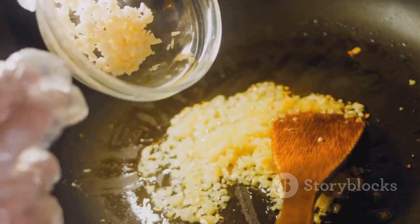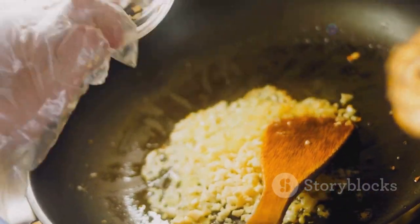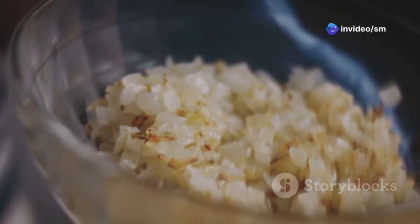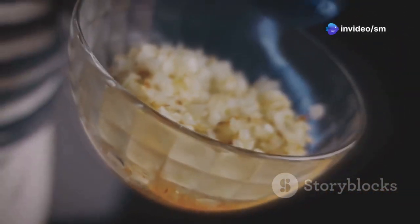Once it's melted, toss in the minced garlic and don't be shy with it. The more garlic, the better the flavor. Let it sizzle away for a minute or two, just until it's fragrant and starting to turn golden. This is when the magic happens.